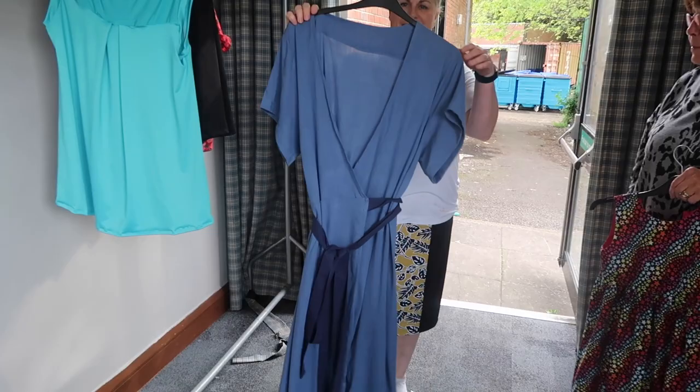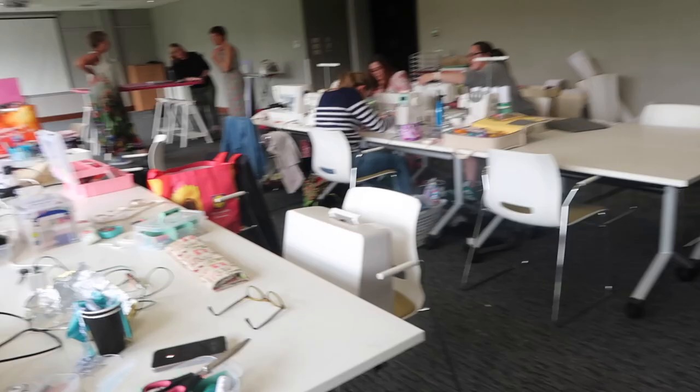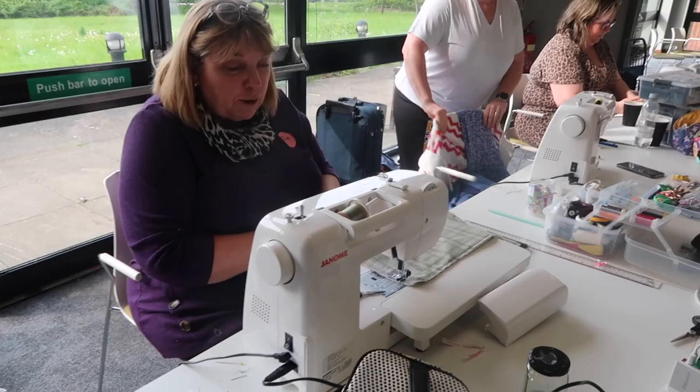Tina's got this beautiful little dress that she's made for her granddaughter. Wow, we've been busy bees, haven't we? Yes. A few of us have packed up. Some of us are furiously still stitching, Julie. Still stitching. Patchwork.